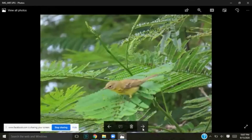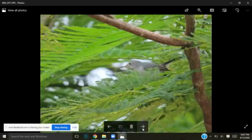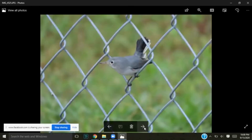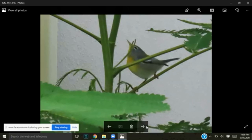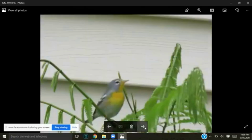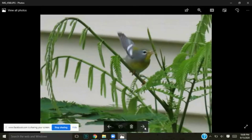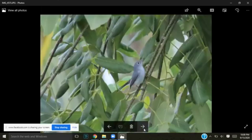More prairie warblers, gnatcatchers. Oh, this guy, he was like me. I got him with the mouth open. I love it. Oh, this is a northern parula. I told you I got one of these. It was not great lighting, so the quality is not so good, but first northern parula I've seen of the season, and the same with that black-throated blue warbler, first one of the season.